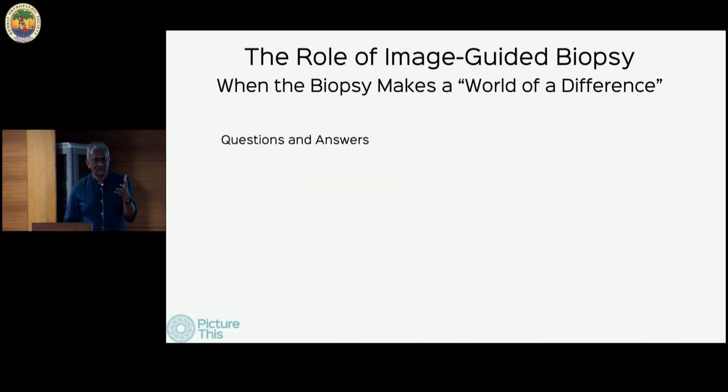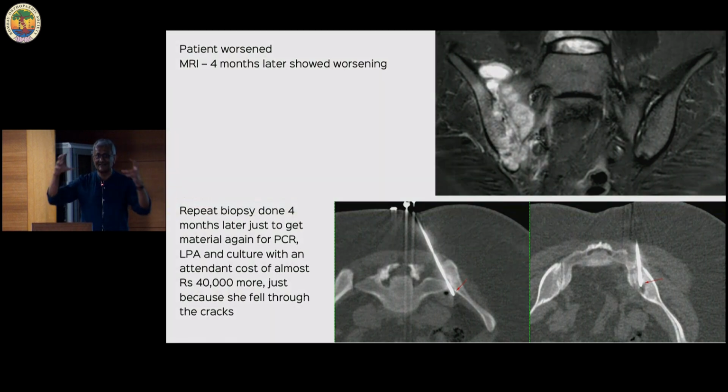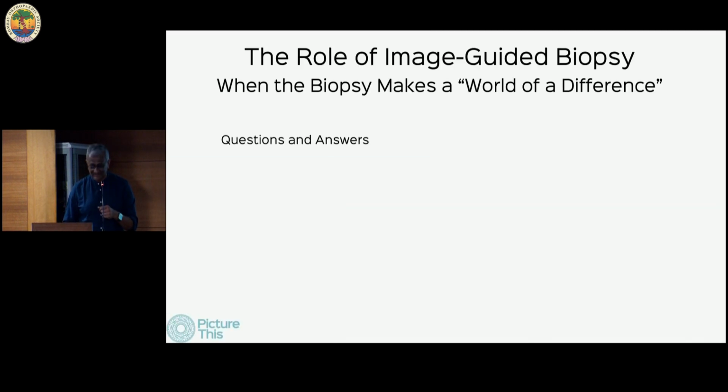So I don't have an answer, but clearly somewhere people are falling through the cracks. And like I said, it happens once a year. It's happened twice to doctors themselves who were patients. And where this happened, clearly it's an issue related to logistics.